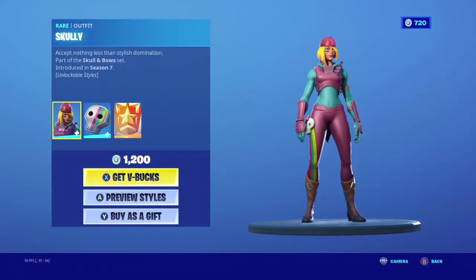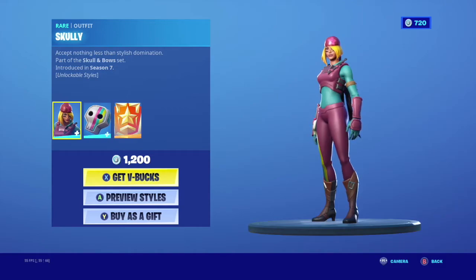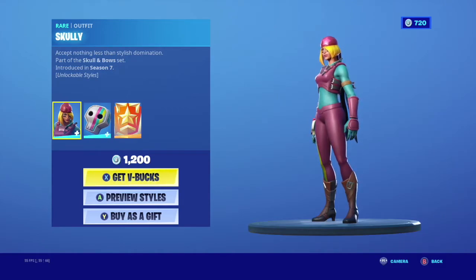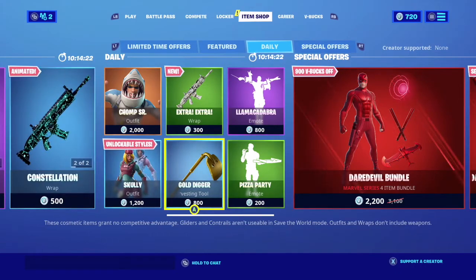It's pretty regular. It's pretty simple to me. I don't really want it, so nothing stands out too much to me where I want to purchase this in particular. Description reads, "Accept nothing less than stylish domination." Part of the Skull and Bow set, introduced in Season 7. Scully Satchel is the name of the back bling, if you want to grab that.